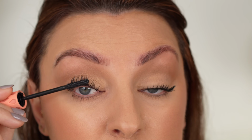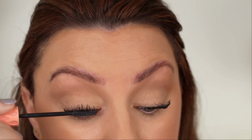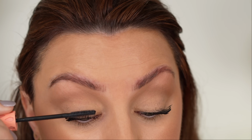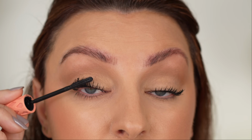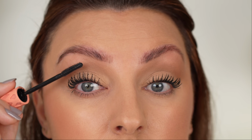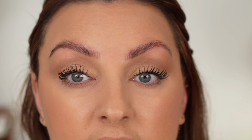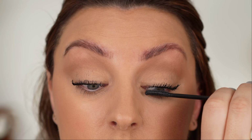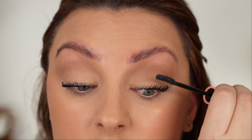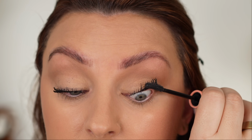Now they're quite loaded with product. That can go badly wrong and you end up with a lot of clumping to deal with. So I'm just firmly blinking and dragging the brush through. Again, any little clumps, you can just give the comb a once through your lashes, and that's just going to keep more lashes instead of lots of them being clumped together. Again, just blinking onto the wand and pulling it through the length of the lash.